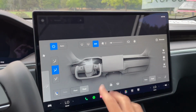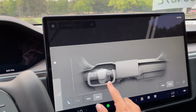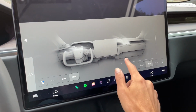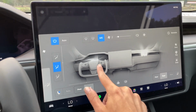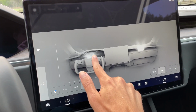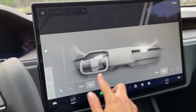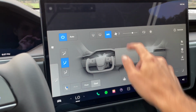Another thing that's really cool that you can do is you can adjust the direction of where it blows, okay? So you can adjust it so that, say you're sitting in the driver's seat but you're a little bit taller, you can adjust it so that it blows air more this way instead of this way, right? So you can visualize where the air is kind of blowing over here. And you can, of course, turn it up.